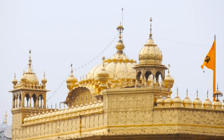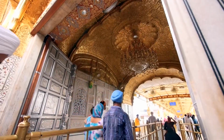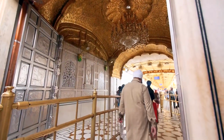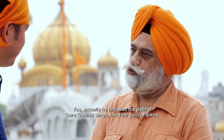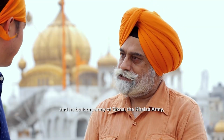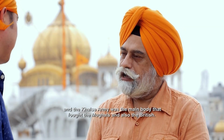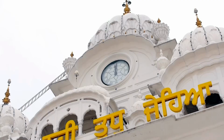But Mughal aggression had forced the Sikhs to take up arms. By the late 1700s, the Golden Temple had been attacked by invaders no less than 7 times. Ranjit Singh, the Maharaja, was quite a notable military genius. So was he sort of instrumental in trying to create a Sikh culture that was almost warrior-like? Yes, actually he followed the path of Guru Gobind Singh, the 10th Guru of Sikhs, and he built the army of Sikhs, the Khalsa army. And the Khalsa army was the main force to fight against the Mughals and also the British.